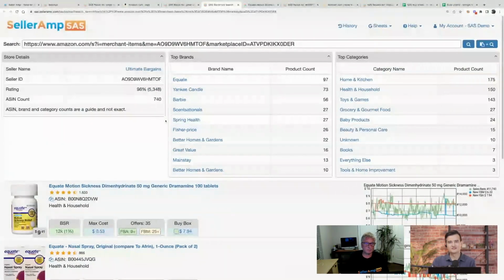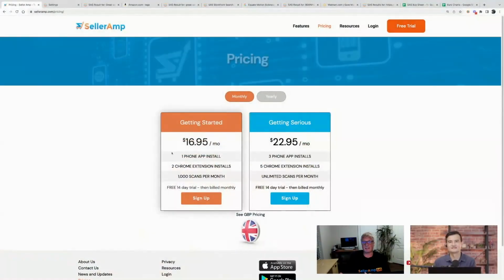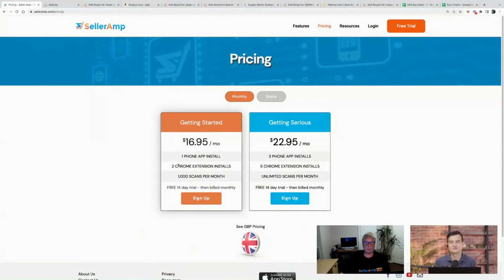So what's the pricing like for a product like yours? For a product like this, how much does it cost? Okay, at the moment we've got two packages: the Getting Started and the Getting Serious. The Getting Started is 16.95 a month. You can install it on one phone and two Chrome extensions, and you can do 1,000 scans a month, which, when you're getting started, is quite a lot.